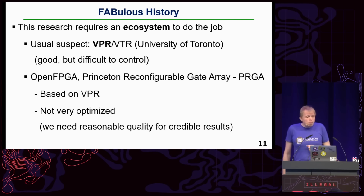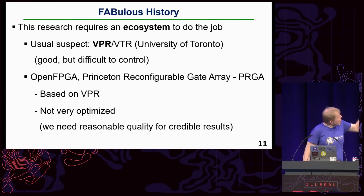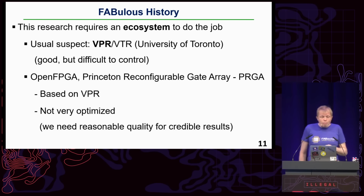There are other open source FPGA projects, like OpenFPGA. There's a project from Princeton. They are all based around VPR, but they are not very optimized, like in terms of area, for example.